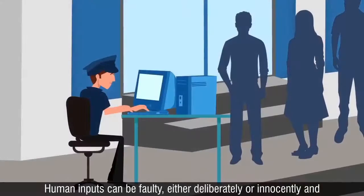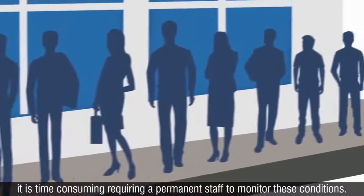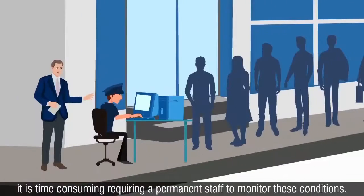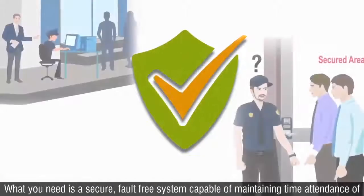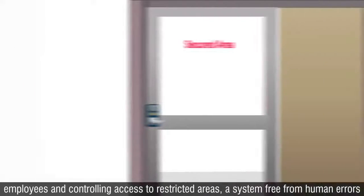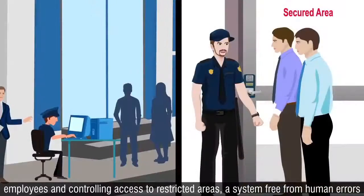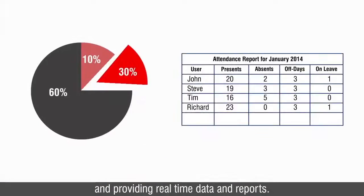Human inputs can be faulty, either deliberately or innocently, and it is time-consuming, requiring a permanent staff to monitor these conditions. What you need is a secure, fault-free system capable of maintaining time attendance of employees and controlling access to restricted areas, a system free from human errors and providing real-time data and reports.